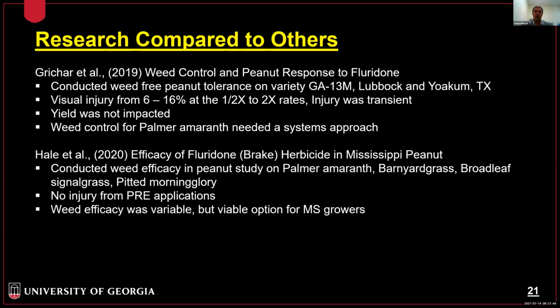Looking at some research compared to others, Gretcher et al. looked at weed control and peanut response to fluridone using the Georgia 13M variety in the arid regions of Texas and the South region around Lubbock. And there was research done by Hale et al. in 2020 looking at the efficacy of the herbicide in Mississippi peanut. However, looking at this research compared to others, we are lacking broader scope of varietal tolerance, and we're lacking regional data for our Georgia producers.